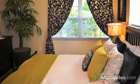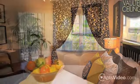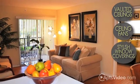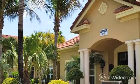The bedrooms are comfortable and airy, with large windows for soft, natural light. Vaulted ceilings, ceiling fans, and stylish window coverings add a custom touch that you'll love. Woodbine is a pet-friendly community.